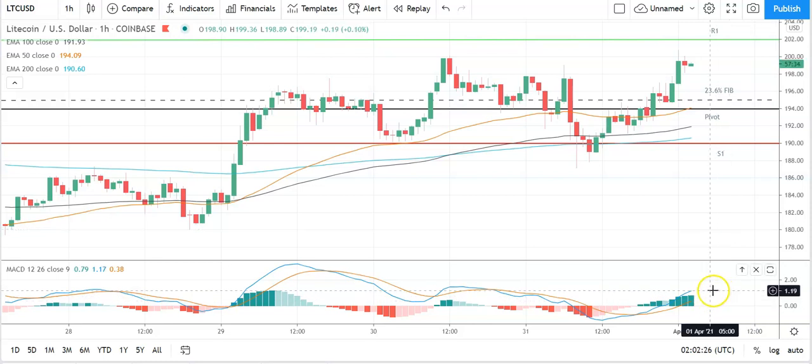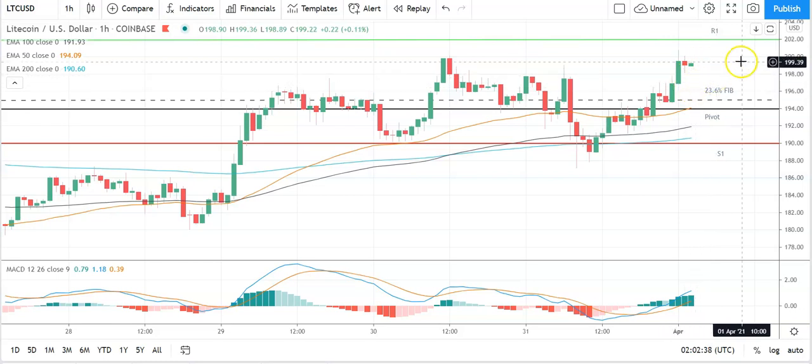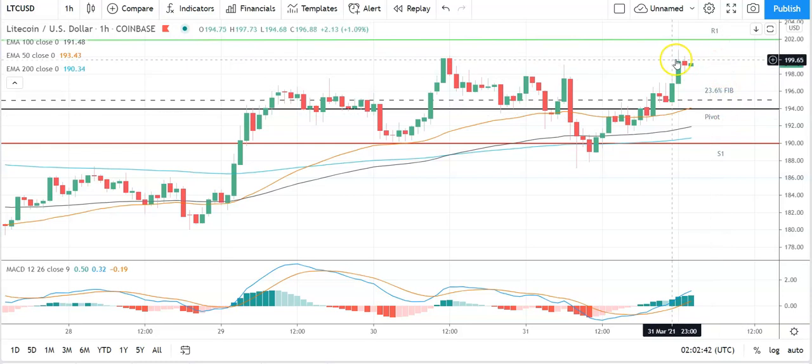Looking at the MACD, we've got a widening of the bullish histograms through the morning, supporting this early upside. On the EMA, also a bullish indicator with the 50 pulling away from the 100 and the 200. So it's key through the early part of the day: avoid the 23.6% fib and the pivot at 194 and break back through this morning's high, 200.8, to bring resistance levels into play. Failure to do that, and support levels will come into play.